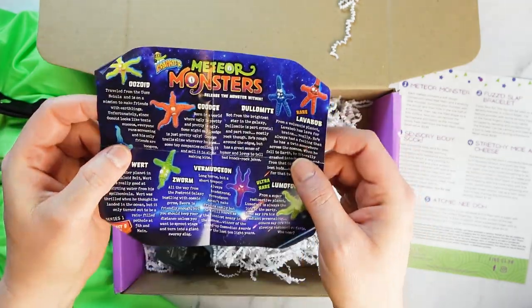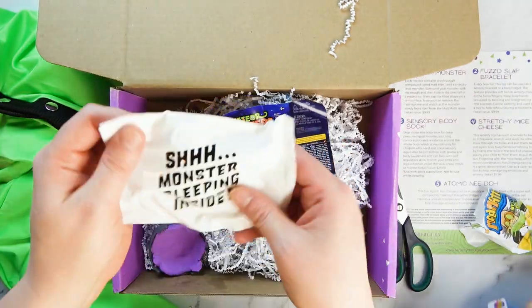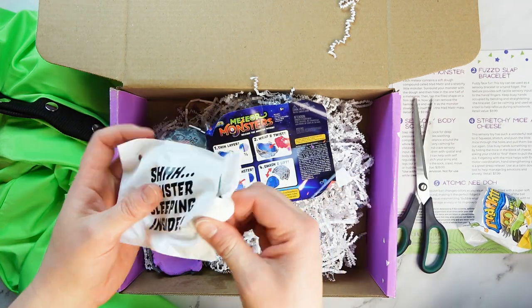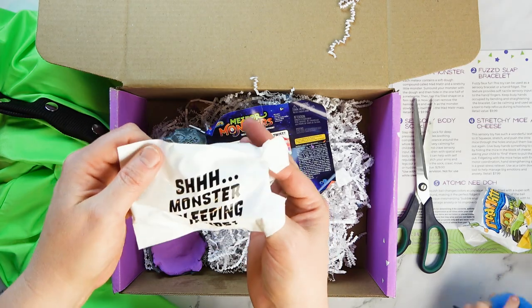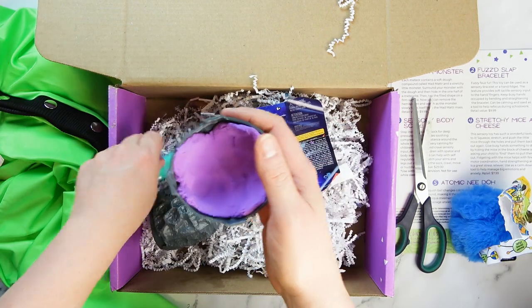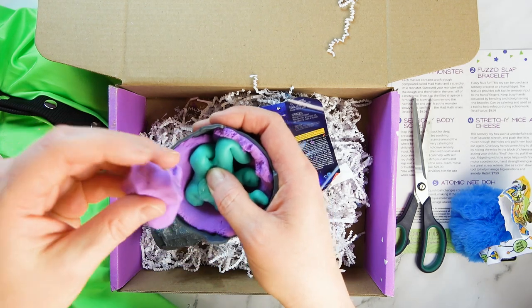So this is a mystery bag as well. And then let's see what monster we have inside. And we got a blue monster, a teal. Very cute. Okay, put him inside.